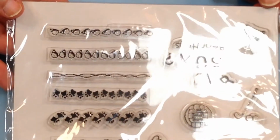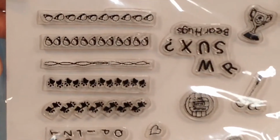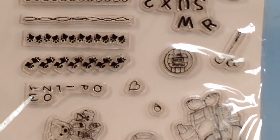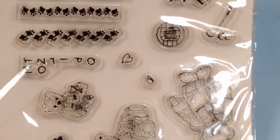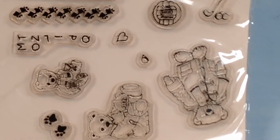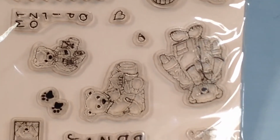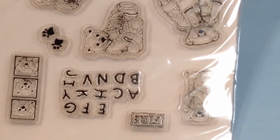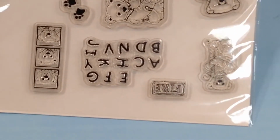Now, if I bring the other set in, let's just bring that from the top so that you can see that. And again, with this, you've got a whole range of different messages and borders and beautifully illustrated teddy bears within this set. These are just going to last and last and last.